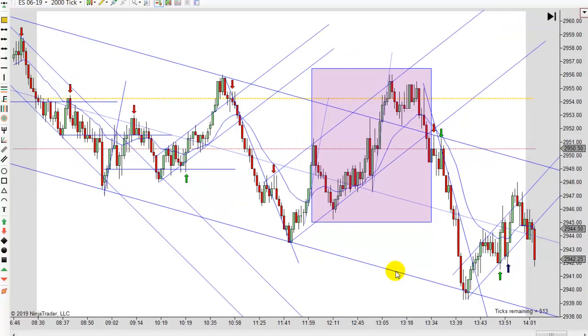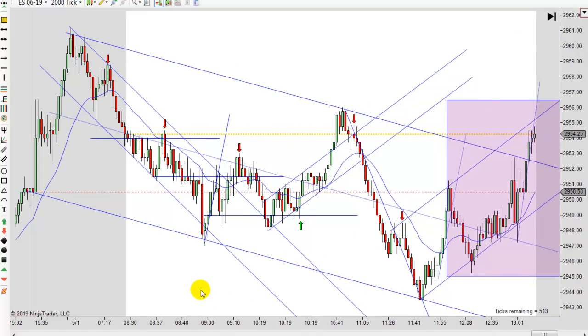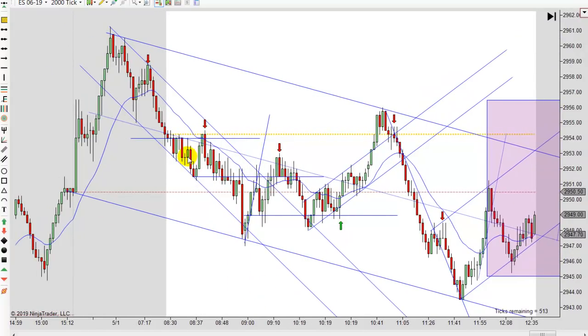So let's back out a little bit more and talk about this. This was really tricky here. Even though we're still working down, you can see how sideways this is. And really what I did was I drew this channel, and then when prices dropped lower, I just took a measured move, and even though we went lower than that, we got back in this, and you can see we fell out the top, fell out the bottom.